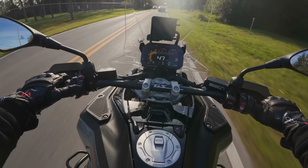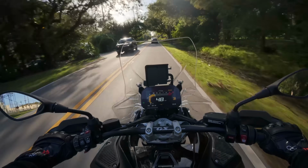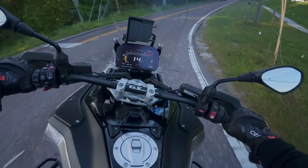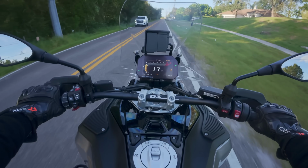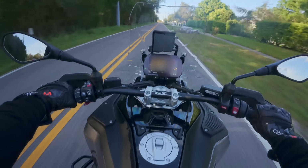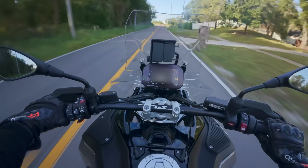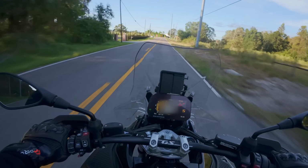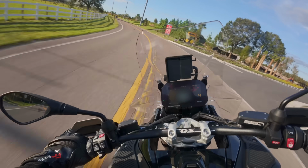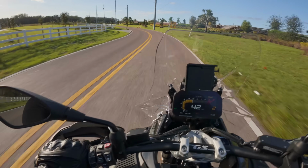Let's put the heated seat on, heated grips on, because it's 79 degrees, which, we live in Florida, so that's cold for us. I don't know if they did motor engine upgrades. I think they did. Dude, oh my gosh, holy, oh my gosh, she's definitely not a slouch at all. I can really see this bike.